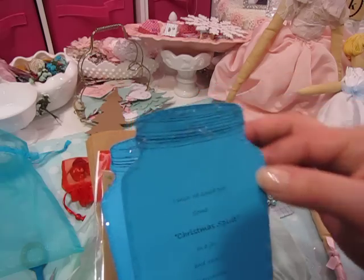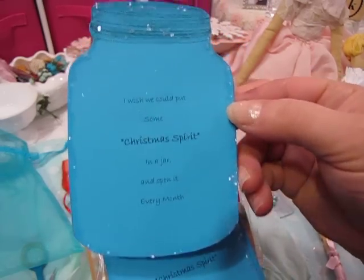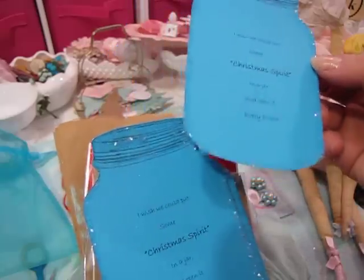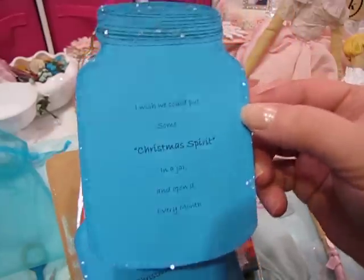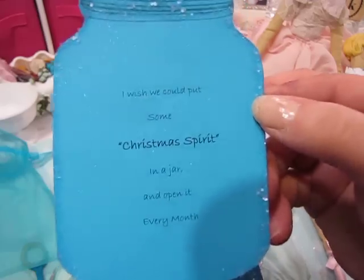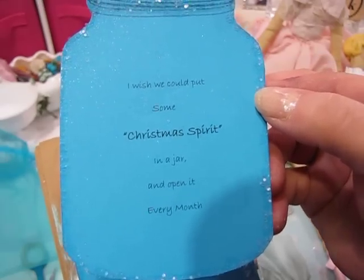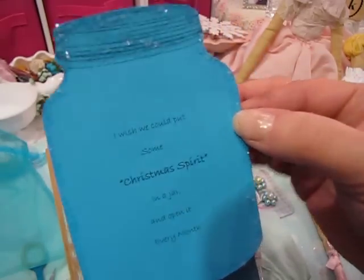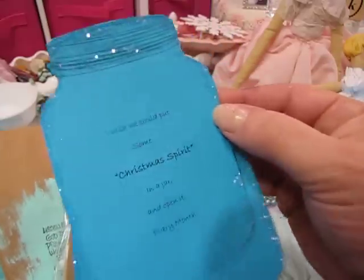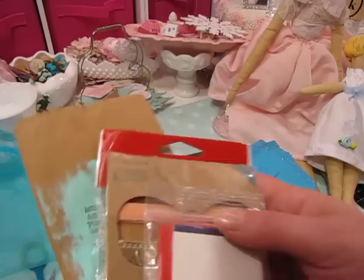She knows that. It says, I wish we could put some Christmas spirit in a jar and open it every month. Isn't that beautiful? These are little tags that she made. And they're made with a mason jar. And then that saying, I wish we could put some Christmas spirit in a jar and open it every month. Isn't that the truth? I believe in keeping Christmas all year long. That's beautiful. Those are so pretty with the glitter on them.